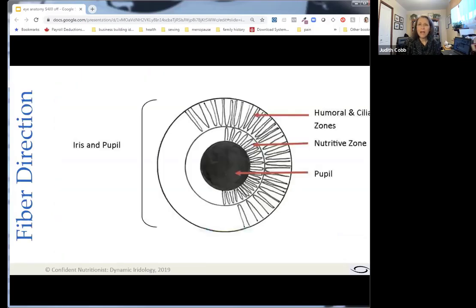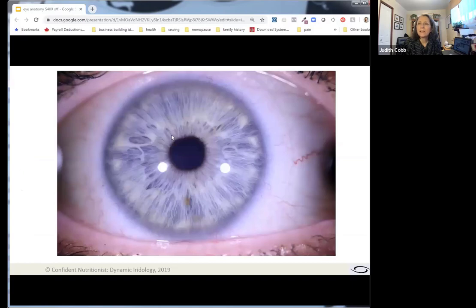So what about fiber direction in the eye? Let's just pop back to that other image for just a half a second here. Because when we look at this, these are all trabeculae. We often refer to them as fibers as well. When we talk about fiber structure, we're talking about how the fiber is sitting in the eye.